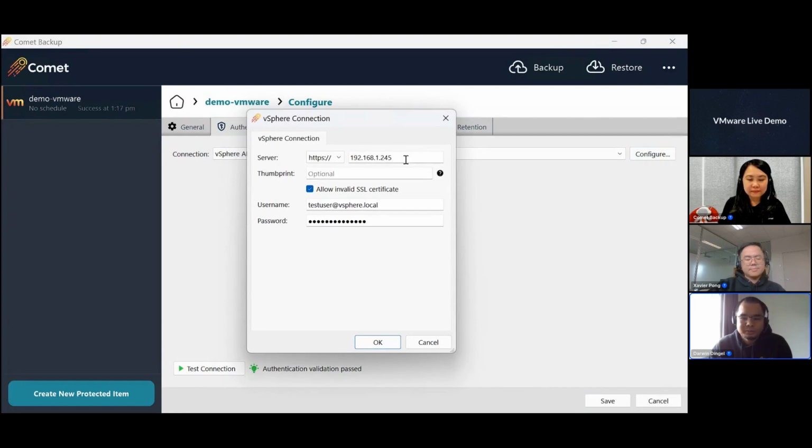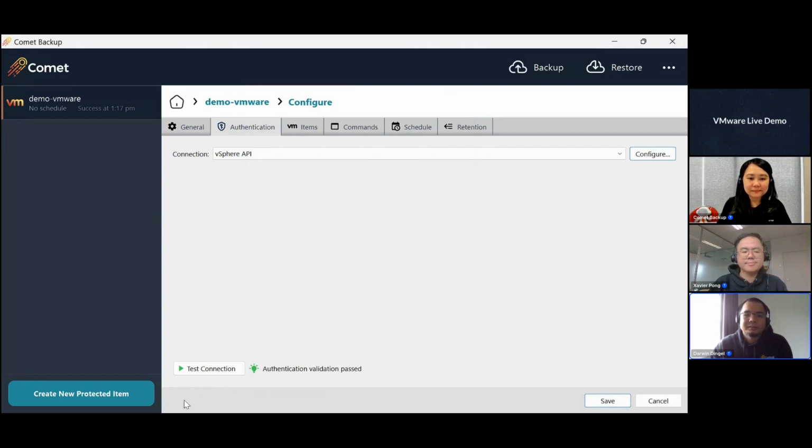So here you're going to enter your host and then your credentials. You need to ensure that the credentials have the necessary permissions and roles. Details on those will be in the docs. And then there's an optional thumbprint, which you can use to harden security by only allowing a certain certificate hash. For now we're going to leave that empty, and then test the connection to check the credentials, and we're good to go.